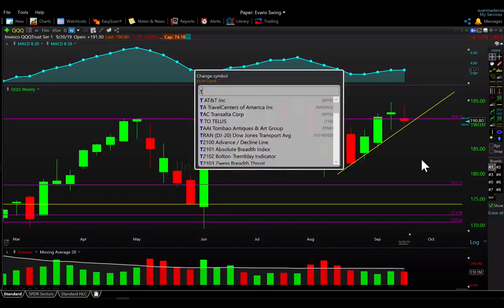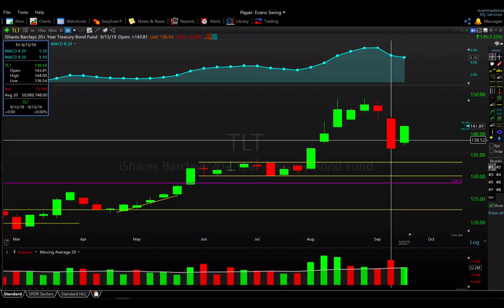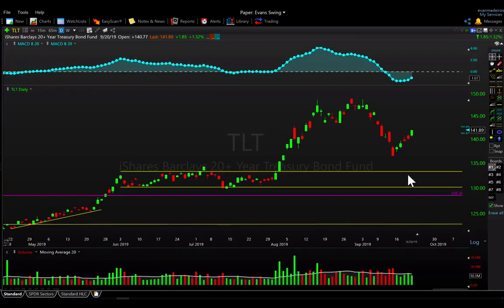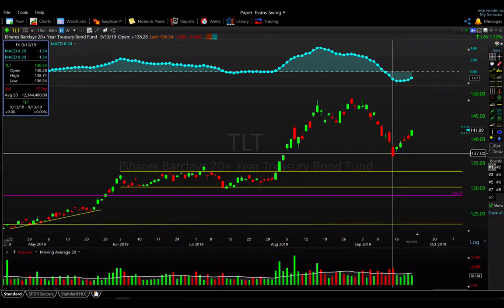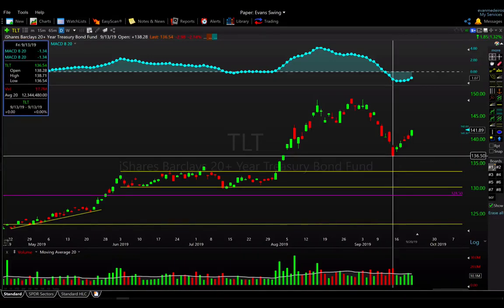So if we get to some of the other major markets now, we'll go to TLT next, which again here on the weekly chart shows a nice snapback. This had an inside week as well. This had a really large range down week last week, 6.34%. We bounced back about 50-60% of those losses this week, and if we go down to a daily chart, you can see we did a V shape off of this 136 and change level, which was the ultimate low that we made back on Friday.